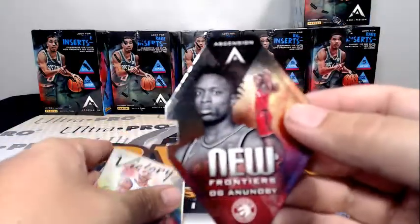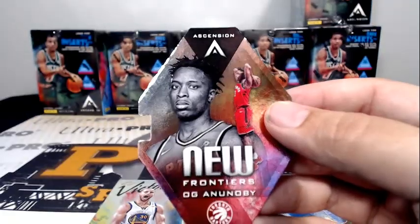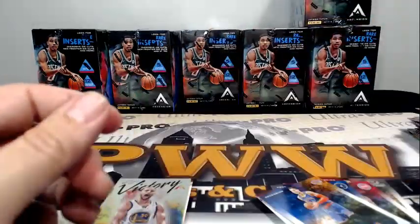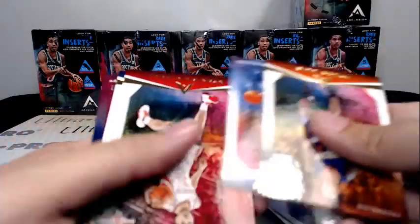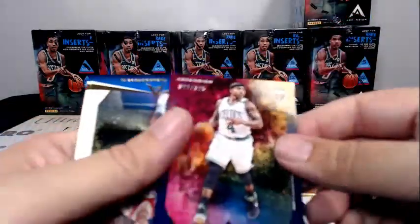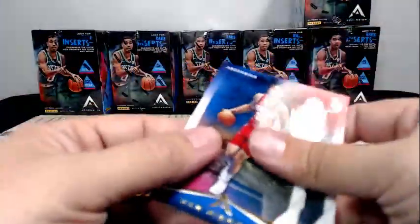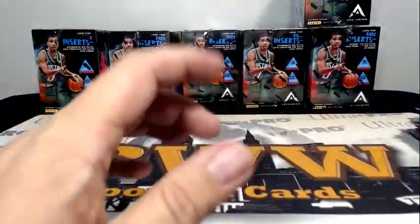Then we have a New Frontiers die cut for OG. Congratulations to the Raptors, Jason W. Steph Curry, Thrill of Victory. Isaiah Thomas, numbered to 125. All right, that does it for box number 6. On to box number 7.